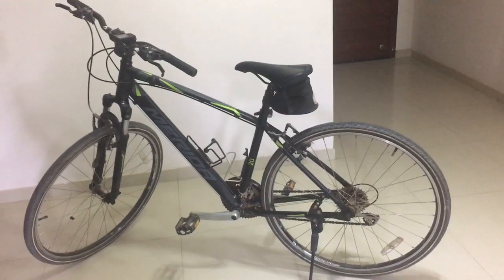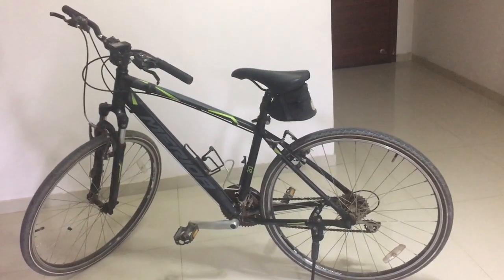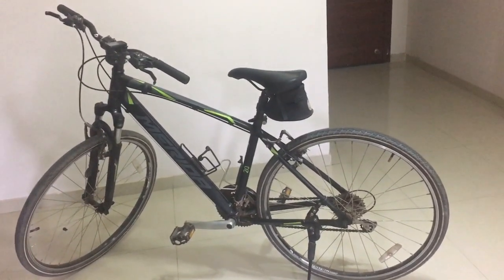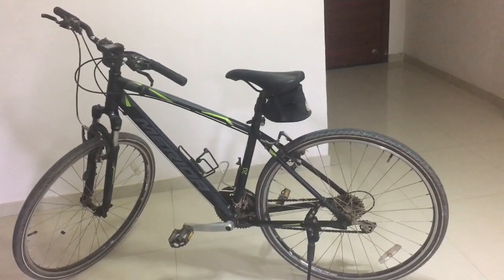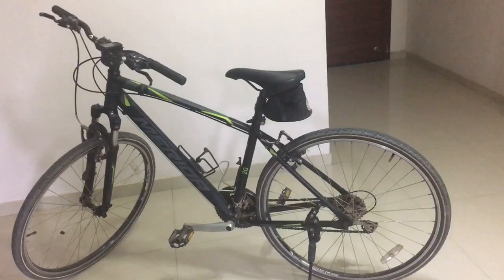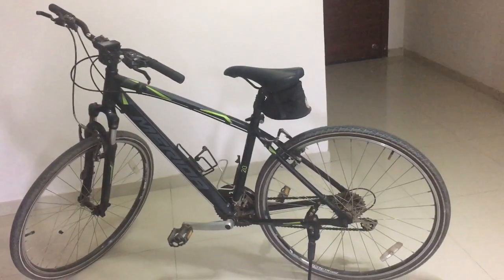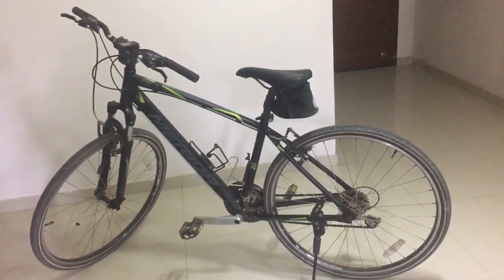Okay, so now let me tell you a little bit about my partner in crime. That's my bike. That is the Merida Crossway 20. So the Merida Crossway 20, which you can see right now, is basically made by a Taiwan company that is called Merida, obviously. And this company has its main R&D in Taiwan, although it manufactures bikes for around 77 countries around the world. So it's a leading manufacturer of bicycles.